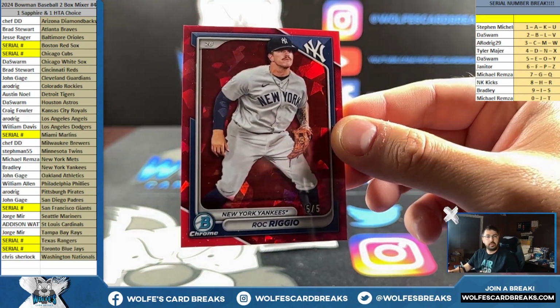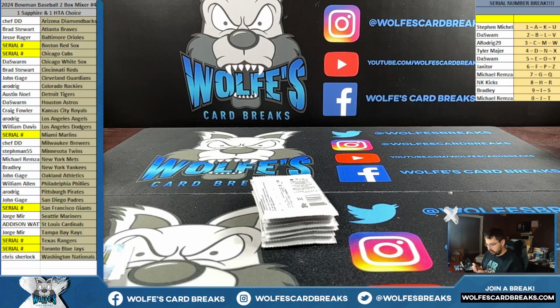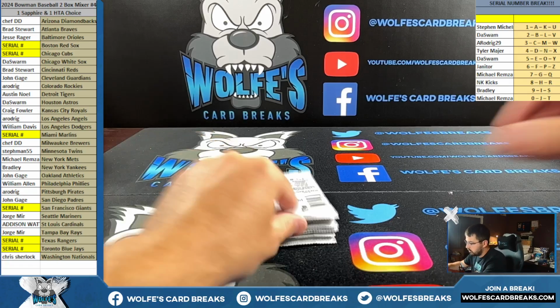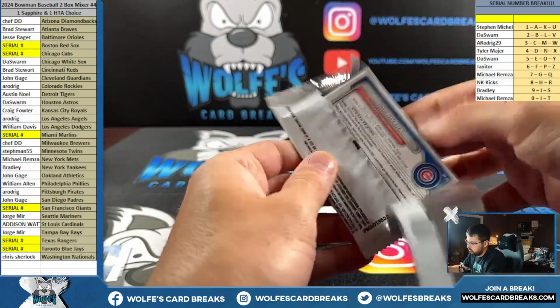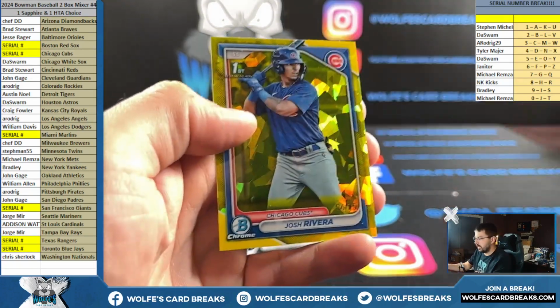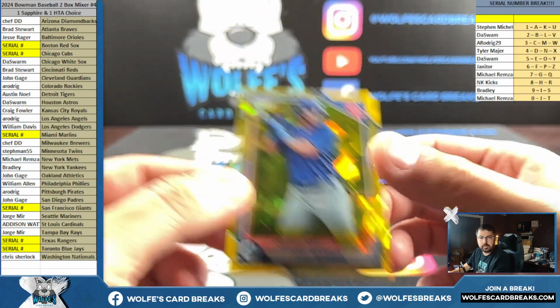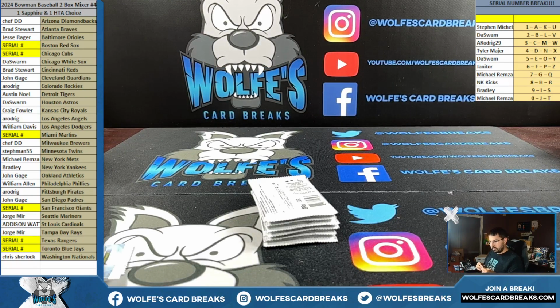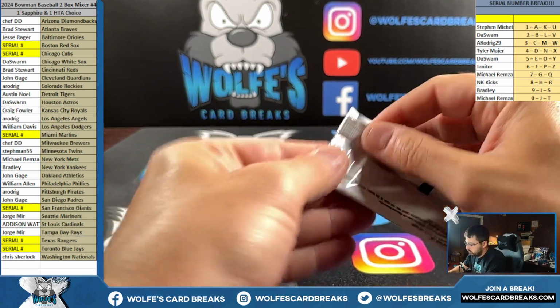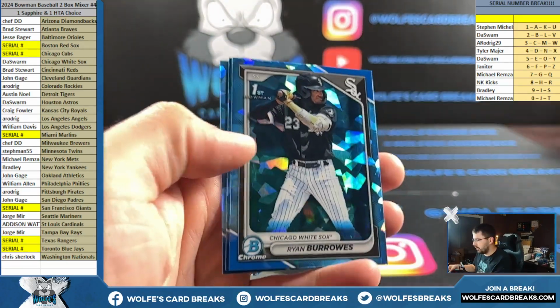Regio. 5 out of 5 on a red sapphire right off the rip. Yankees going out to Bradley. For the Cubs, 56 out of 75. Cubs serial 5-6 for the 6 spot. Aiden Miller for the Phillies, base sapphire.